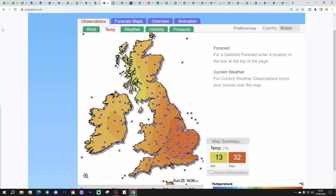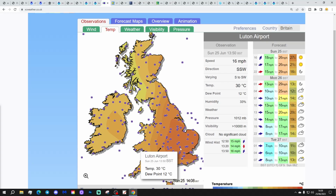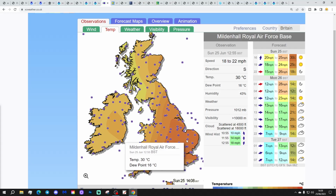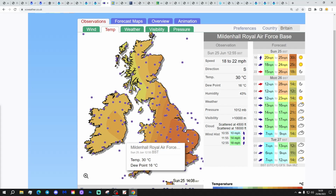Right, very hot out there this afternoon, so temperatures have reached 32 degrees, 90 Fahrenheit, down here off the coast of southeastern England. Inland, we find the temperature again up to 30, 30 degrees at Milton Hall. These are the temperature observations from XC Weather, by the way.